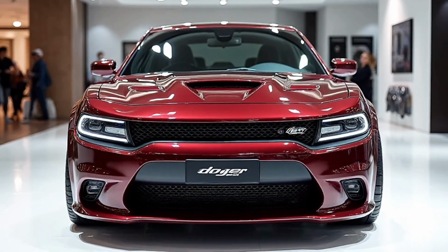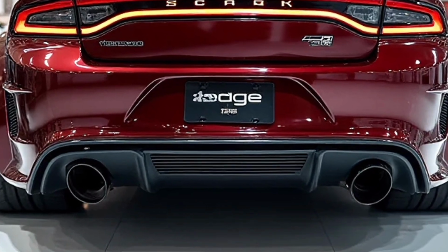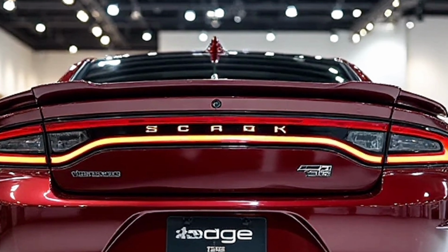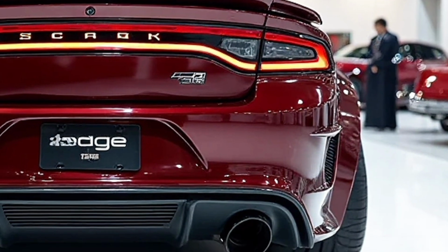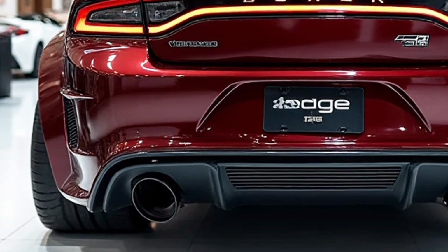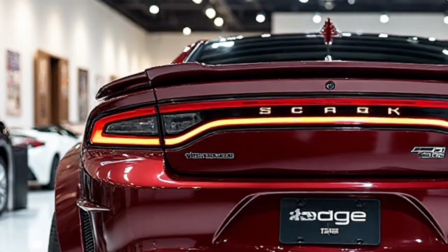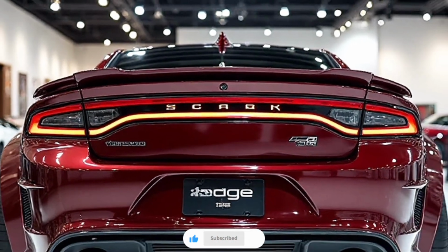The 2026 Dodge Charger Sixpack is more than just a new model. It's a statement that Dodge can evolve without losing the core spirit of muscle. With powerful new engines, electrified potential, and unmistakable styling, it carries forward the Charger legacy while setting the stage for the future of performance cars. This is the next chapter of American muscle.